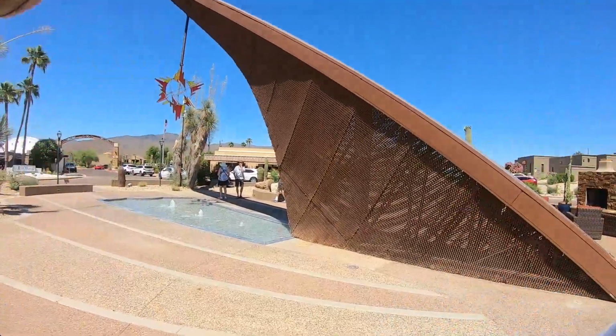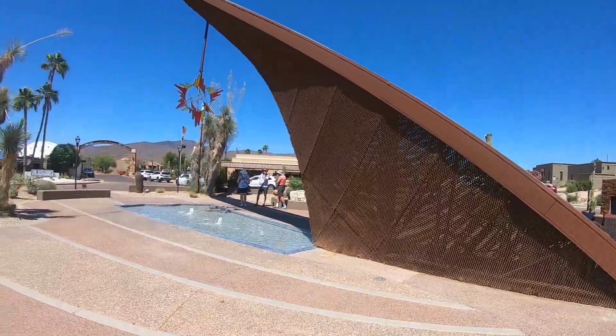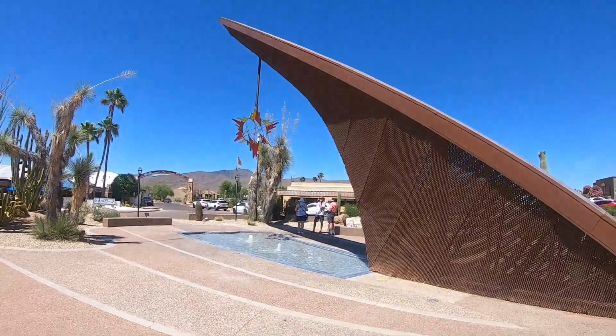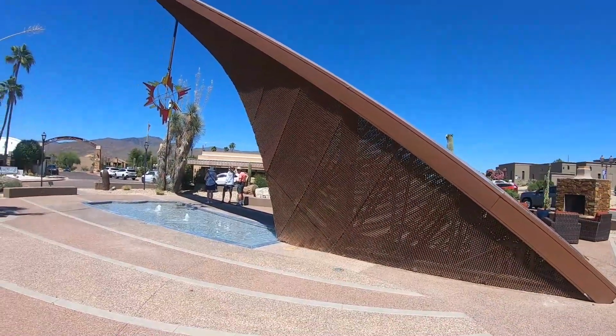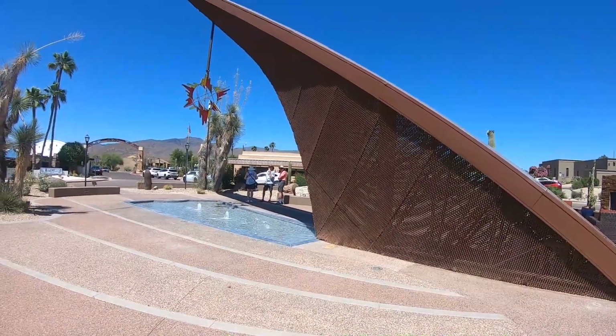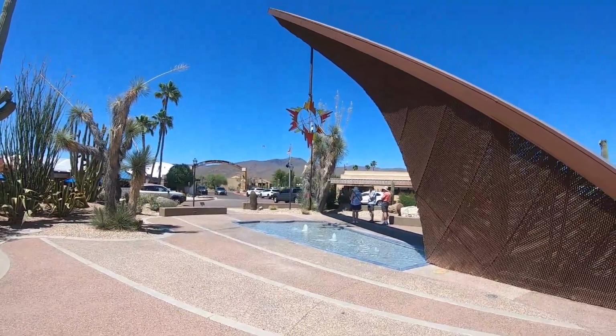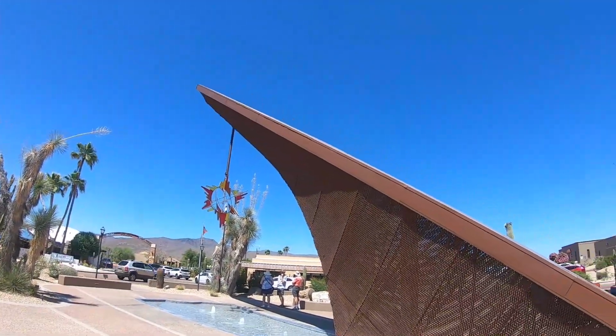Okay, you guys, behind us you can see the largest sundial in North America, and it is the third largest in the world. Yeah, this is basically downtown Carefree. They did this in 1959. It is 67 feet long and 35 feet high at the tip up there.